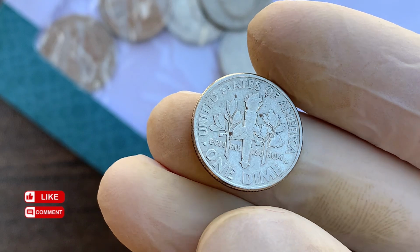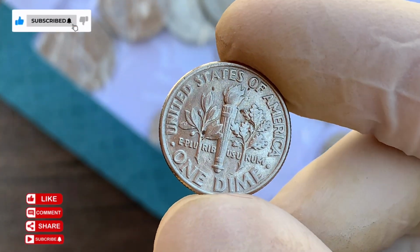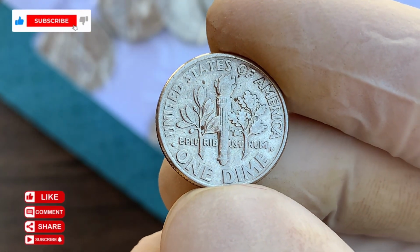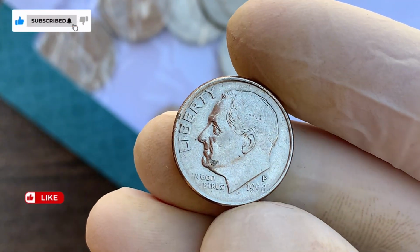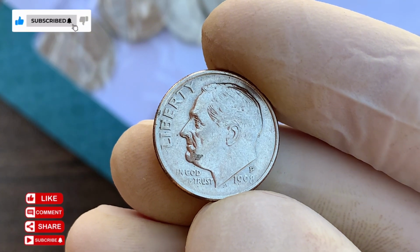Meanwhile, coins that have seen a bit of wear still hold charm and historical significance, yet their market values differ significantly from their mint state counterparts. This divergence in value is a vivid reminder of how condition plays a crucial role in determining worth, and it emphasizes the importance of careful preservation if one's collection is to be considered truly exceptional.